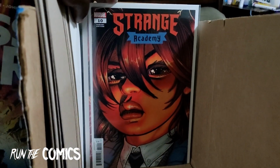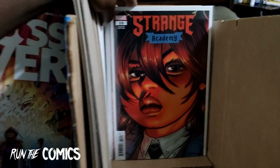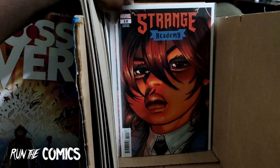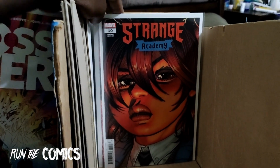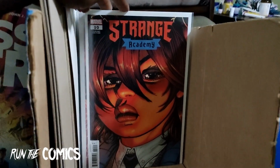Strange Academy, which is a great Academy story. We had X-Men Academy, we had Avengers Academy, we have Teen Titans doing something, but Strange Academy is actually a very good story. I like the way it's going, and I've been collecting all the Art Adams covers. So this is Dezi on the cover of this one, and this was issue number 10.